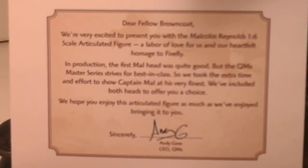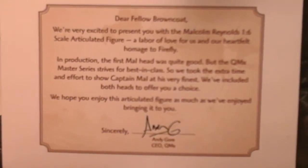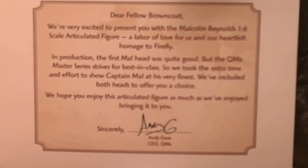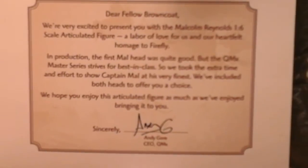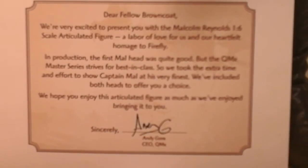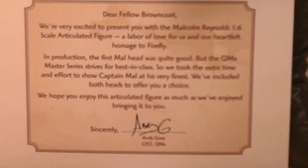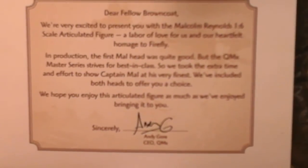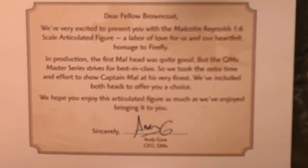Along with the extra accessory, Quantum Mechanix also included this little business-sized card which says, "Dear fellow browncoat, we are very excited to present you with the Malcolm Reynolds 1/6 scale articulated figure, a labor of love for us and our heartfelt homage to Firefly. In production, the first Mal head was quite good, but the Quantum Mechanix Master Series strives for best in class, so we took the extra time and effort to show Captain Mal at his very finest. We've included both heads to offer you a choice. We hope you enjoy this articulated figure as much as we've enjoyed bringing it to you.